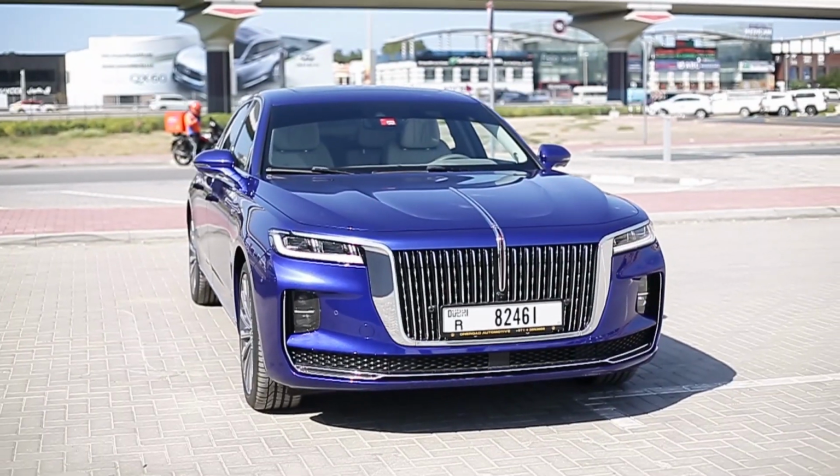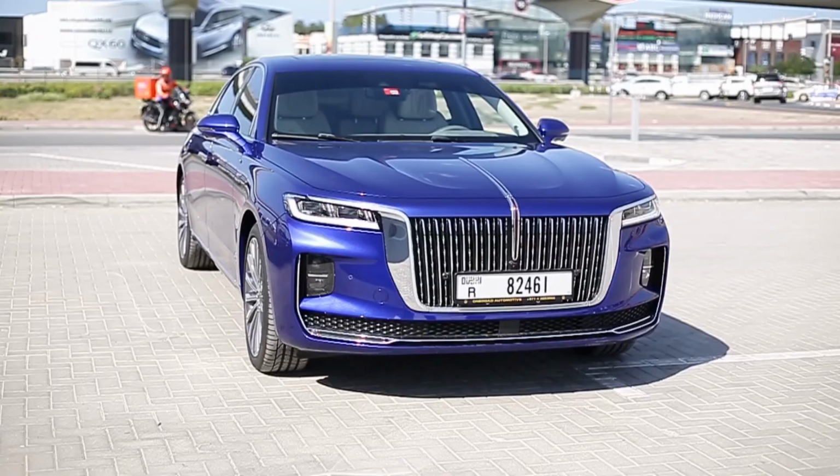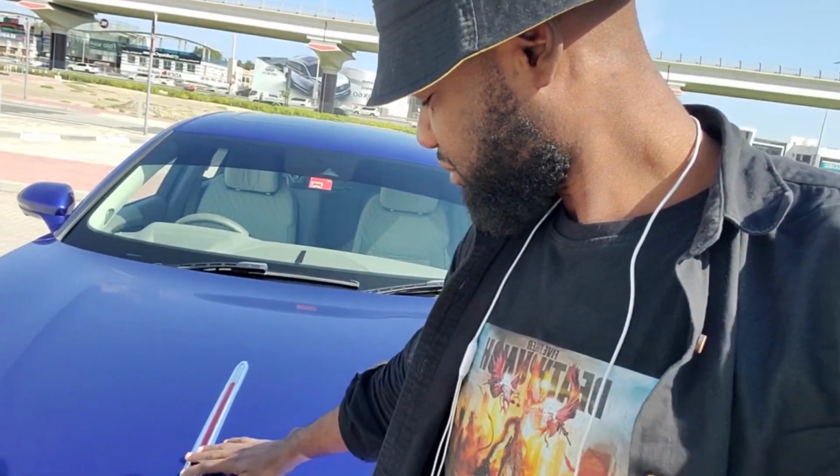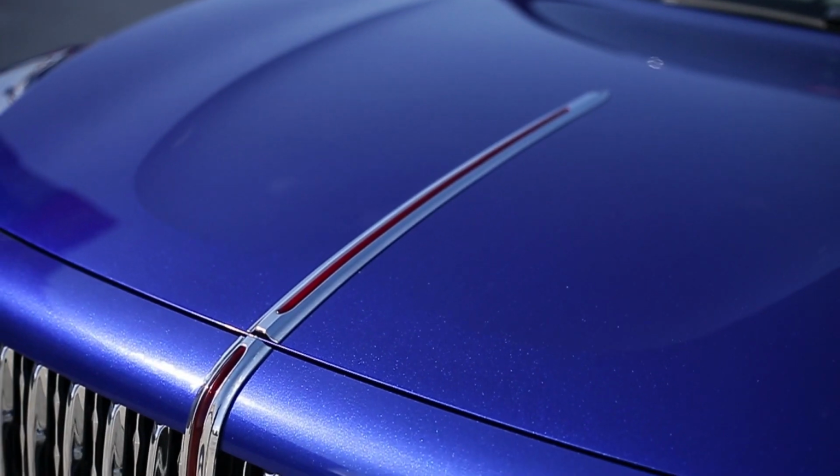This is Hongqi H9. Although virtually unheard of in our region, Hongqi is China's oldest passenger car marque, having been founded in 1958. The name literally translates to red flag, a communist Chinese symbol, as Hongqi's vehicles in the early days were used primarily to cart government officials around.